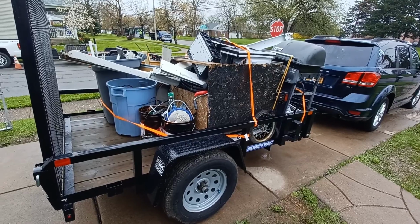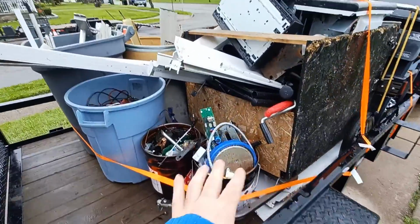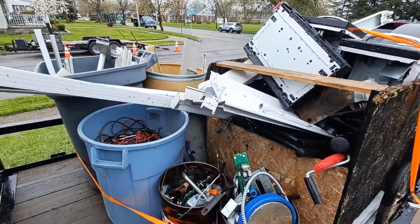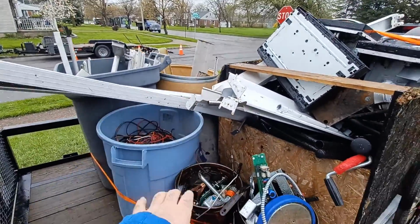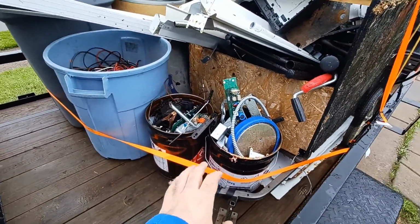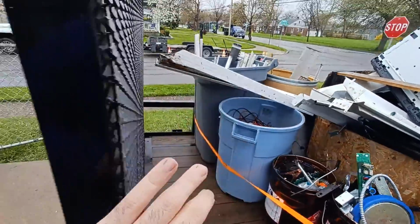Alright, getting the trailer all loaded up. It's all loaded up. Got the shred on here. The wire, that's aluminum. There's a little bit of aluminum in the truck as well that I don't trust being back here. That's aluminum. These from the screen door. This stuff should be fine. It's down low enough. Wire's down low enough. Took the lid off that.